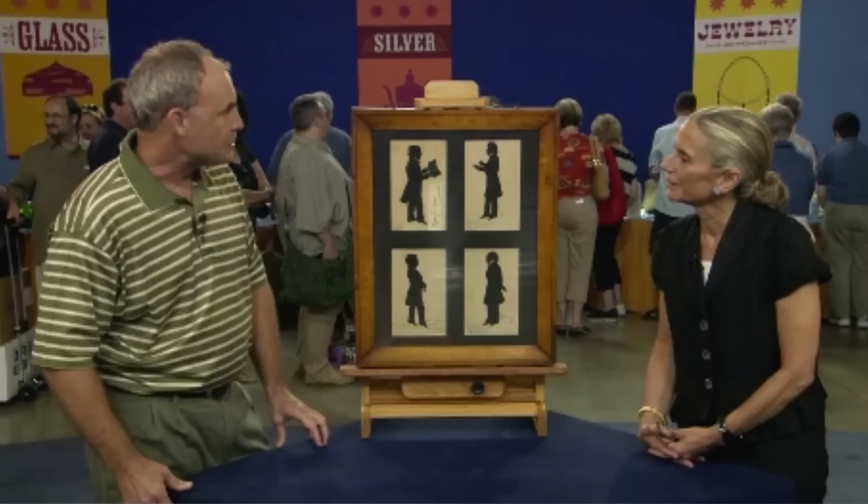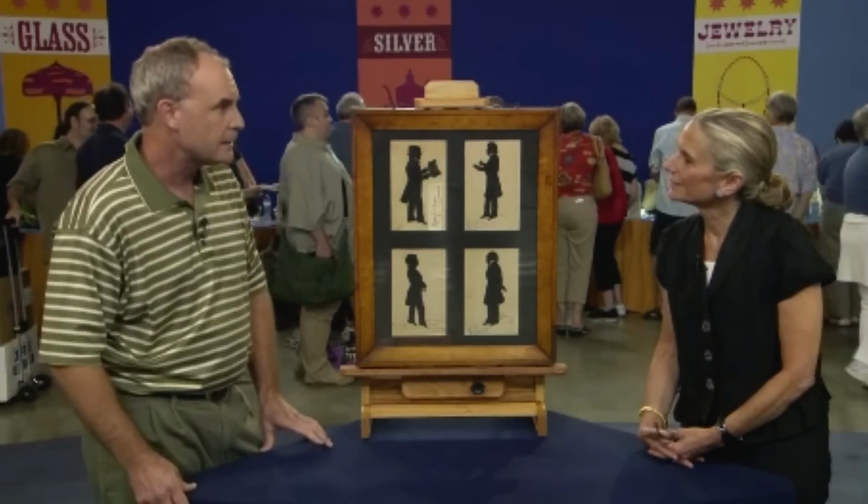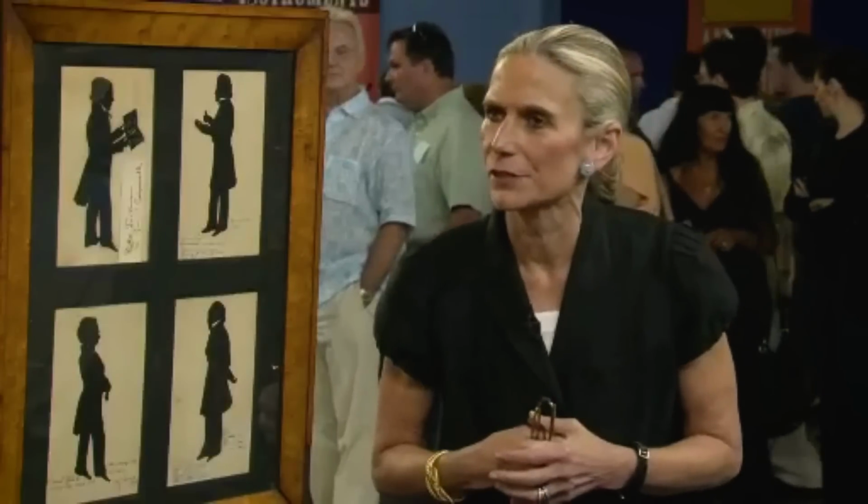This loss has rendered the surviving silhouettes exceptionally rare and valuable, with the collection estimated at auction. We're talking about something that's in the range of $6,000 to $8,000 at auction. Very good.